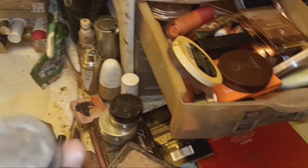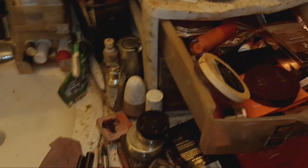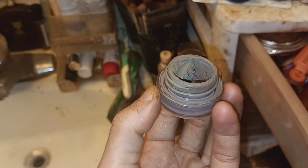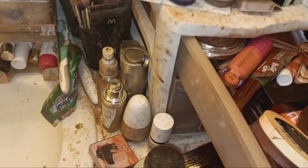Now let's get into brow products. Let's start off with this pomade from Team U. It's in Salt Brown, so let me show you what it looks like. That's what it looks like. That's how much I got left. Should be gone probably next month.